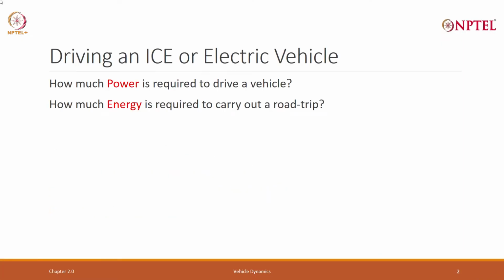The first important thing that we like to understand at any point of time, whether it is a flat road or a slope road, any kind of road, is how much power is required to drive the vehicle at that instant. Power is always at a particular instant. It keeps changing from second to second. How much power is required over the last 1 second or next 1 second.